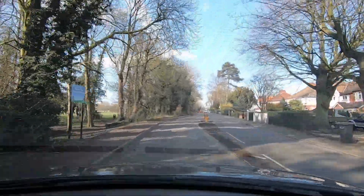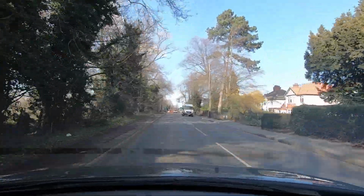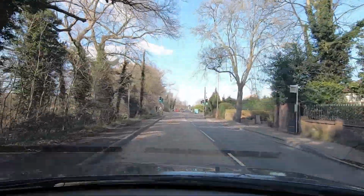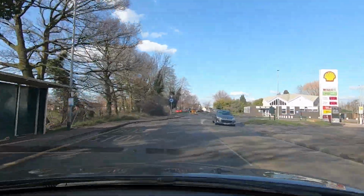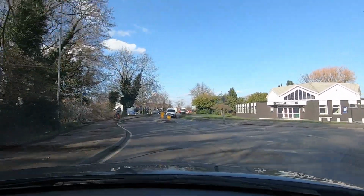Okay, so we're just travelling along Saffron Road, away from the test centre. There's another mini roundabout ahead of us. That's the one at the end of, not Dysart, I'm in the wrong area of Leicester, Dorset Avenue. That's it. Straight ahead at that one.